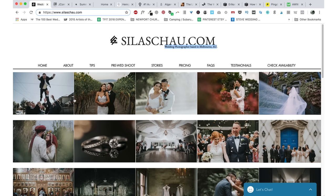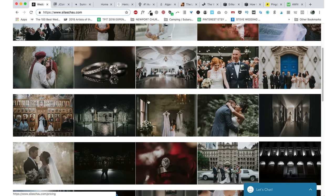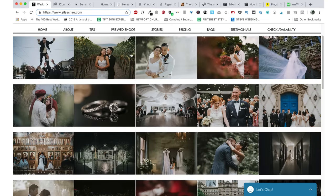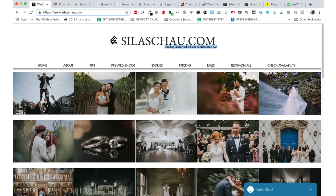What I don't love about Silas's site is it's pretty darn busy. When you open it up, it's not exactly user-focused. What are these? Are these images? Are they blog posts? I don't really know. We've got so many options to choose from. Ideally, in user experience, you want the path for your visitor to be pretty clear. Go here, go here, go here, go here. Not 15,000 different options to choose from.